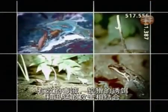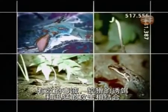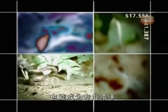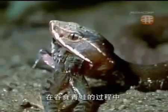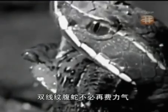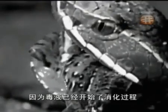A potent venom, cunning decoy, and rapid strike combine to make sure that even a young cantil viper is a proficient killer. As the frog is swallowed, the snake can save any further expense of energy because the venom has started the digestive process.